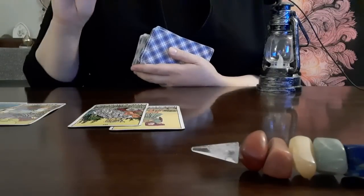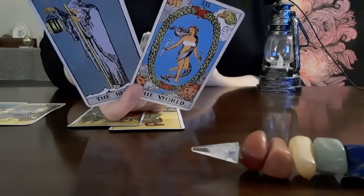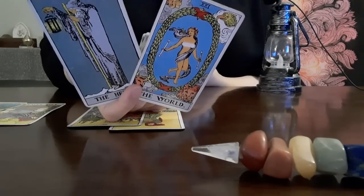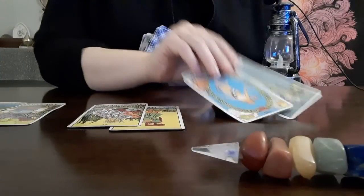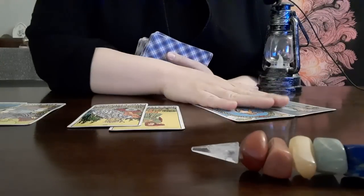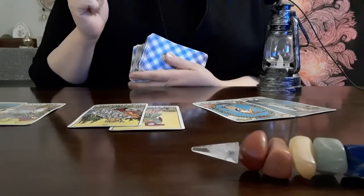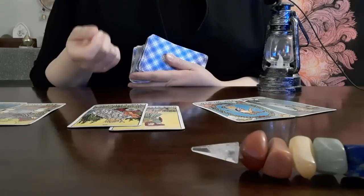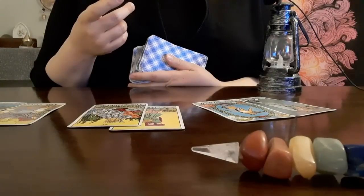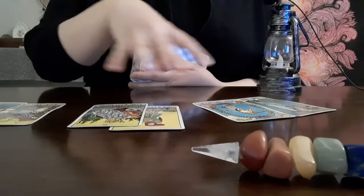Okay, the first direction that you're being guided towards has to do with your area of self, which is your spiritual development, emotional, psychological, even for some of you it could be physical, but I feel like it's a little bit more internal than external. Here's what they want to tell you with the Hermit and the World. They're asking you, the direction they want you to take is to refocus, okay?